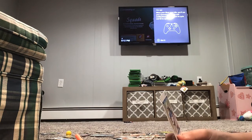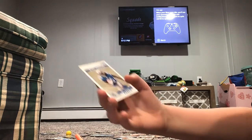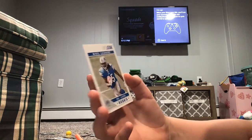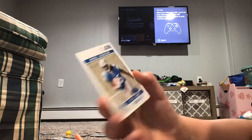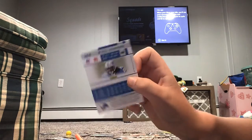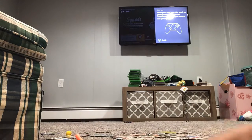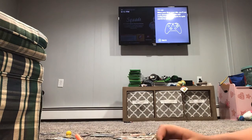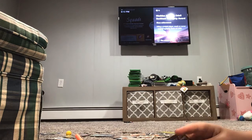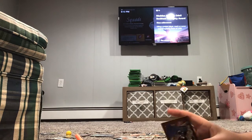So, next we have running back. The Lions is Michael LaShore. Nothing special about him. On the back, just one of those boring designs. This is one of my favorite cards because when I got it, it came with a kind of sticker that preserves it, I guess.